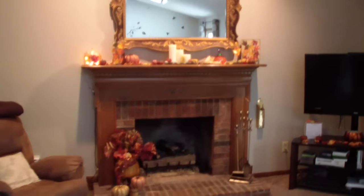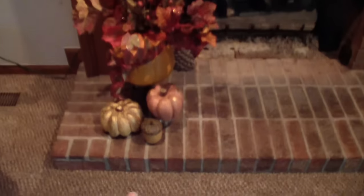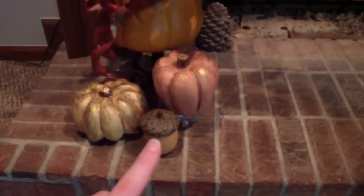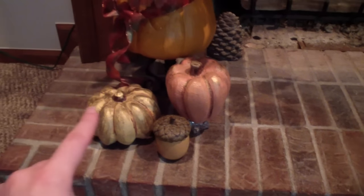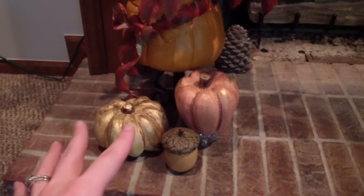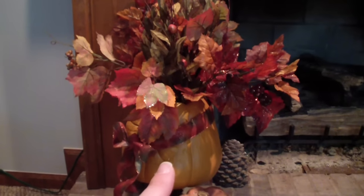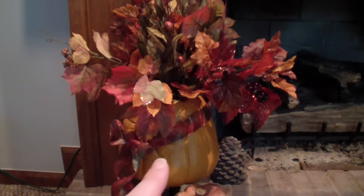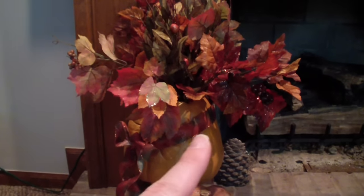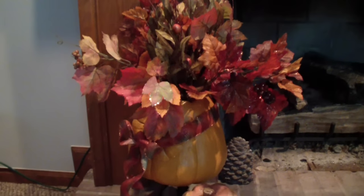There we go. So these little pumpkins down here, well, this acorn I got from the Goodwill challenge that Hillary did this past fall. So I have that here too. And then these are kind of cardboardy pumpkins that I just painted. Those were from Michaels. And then I made this from Michaels as well. This is one of those craft pumpkins, and then I just put a ribbon around it and stuffed it full of leaves. And it's just a really nice centerpiece.